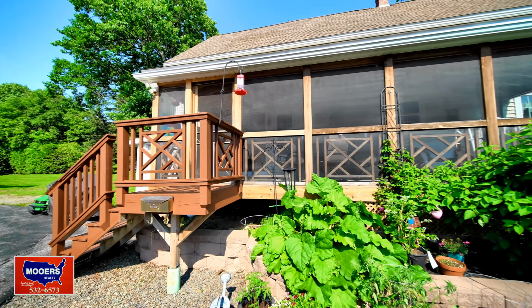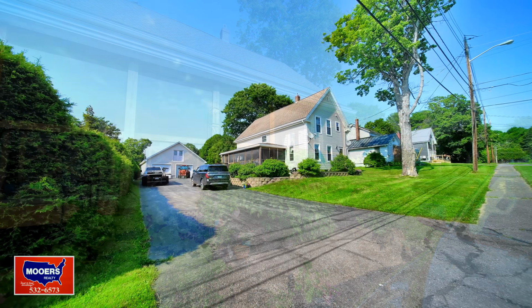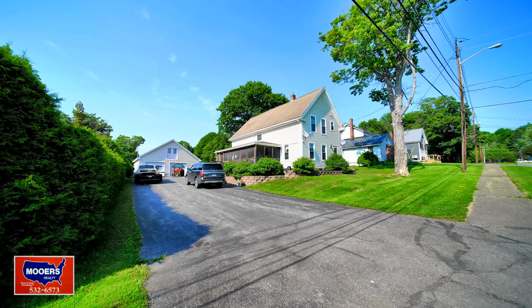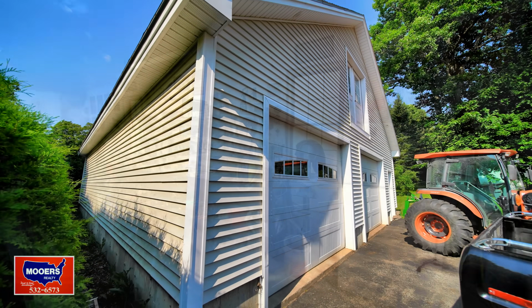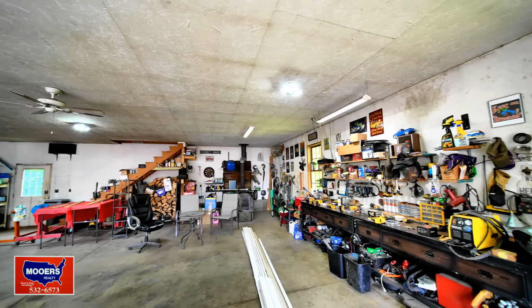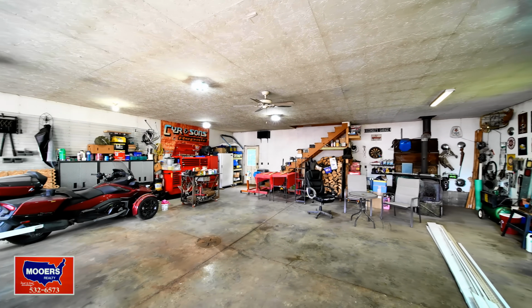oversized. Expensive? You bet. Done right? Oh, sure. Thinking of resale? Nope. Just because it's the right way to do it. Now this is a proper garage. Upstairs, that has an outside door, you've got 40 by 14 of usable space. But downstairs, 40 by 32.